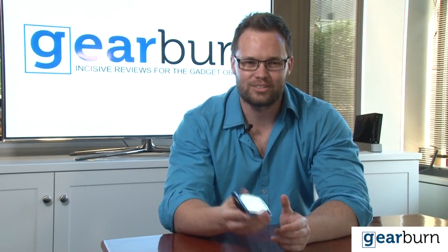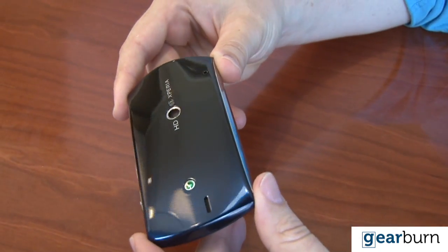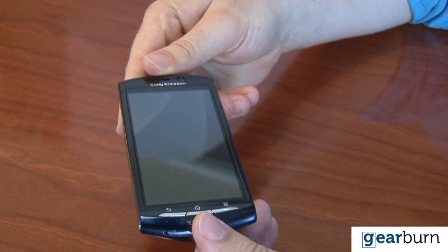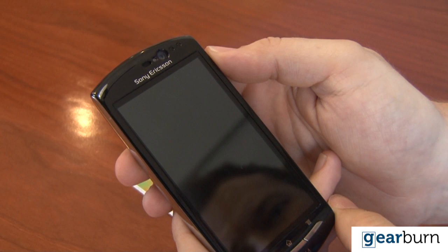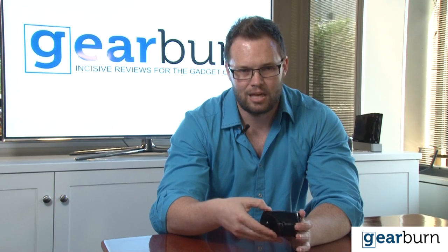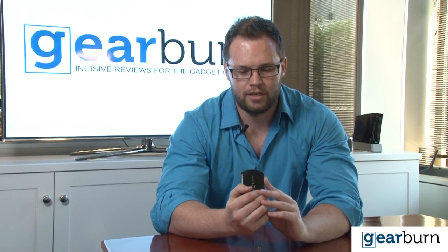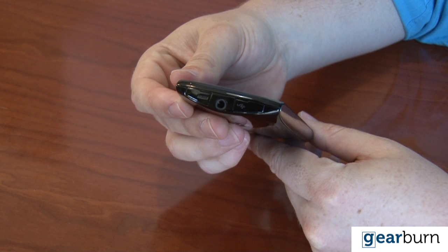Taking a look at the hardware, it looks exactly like the original Neo. The body is plastic, but it feels solid and well put together. Right, so going around the phone, on the bottom front, you have the back, home, and menu keys. The top is a little bit busy. You've got the earpiece, the VGA front-facing camera, a light sensor and a proximity sensor. And on the right, you have a dedicated camera button and a power lock button. On the top, you'll find a micro USB port as well as a micro HDMI port, and right in the middle there is a 3.5mm headphone jack.